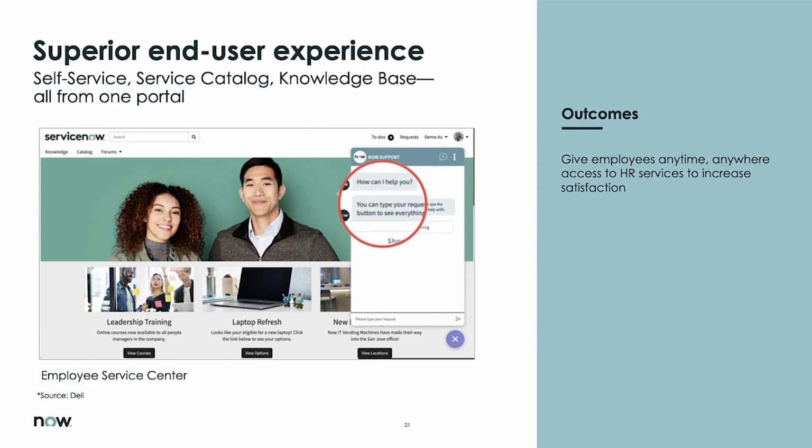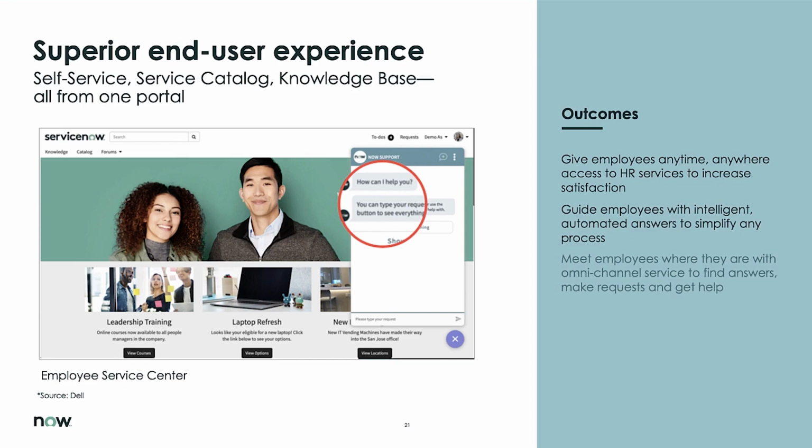And so this really does provide a super end-to-end user experience, having an employee portal. It gives employees the time and the ability to have information at their fingertips. It guides them with the ability to have behind-the-scenes automated workflows. And it meets employees where they are through an omni-channel experience.